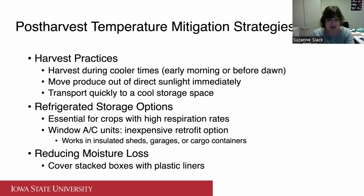The other thing to do would be to reduce moisture loss. If you have stacked boxes, cover them with plastic liners. Get things in containers as fast as possible. We could do a whole webinar just on different types of containers. I was originally going to talk about it, and then I realized it would get in the weeds really fast, but there are lots of options for containers to help both get field heat out as well as reduce moisture loss.